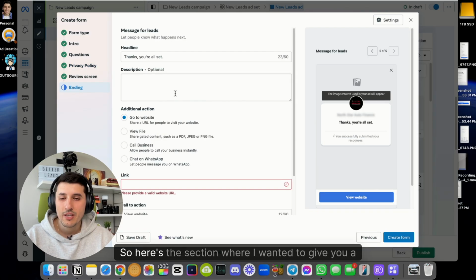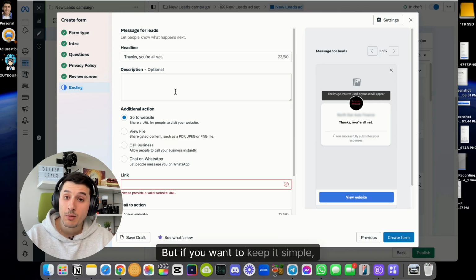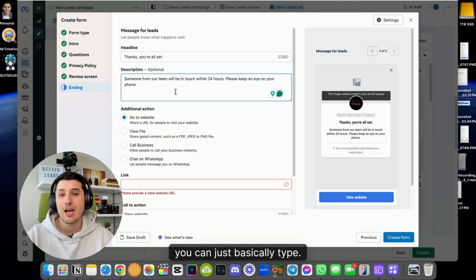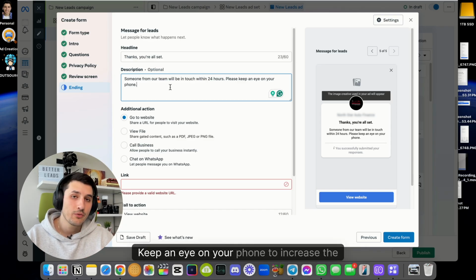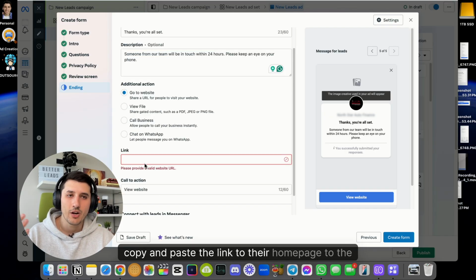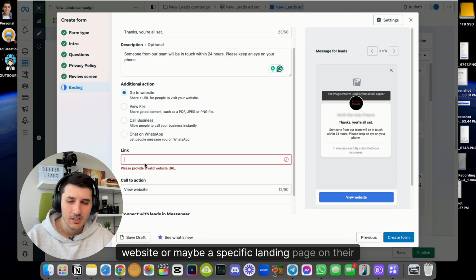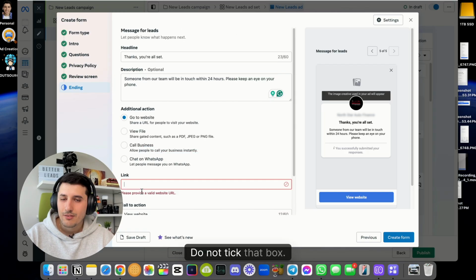So easy. Here's the section where I wanted to give you a secret hack to increase your results with instant forms. But if you want to keep it simple, you can just basically type, someone from our team will be in touch within 24 hours. Keep an eye on your phone to increase the response rate, right? And then thanks, you all said is fine. Copy and paste the link to their homepage, to the website, or maybe a specific landing page on their website, and then connect with leads in Messenger. Blank, do not tick that box.